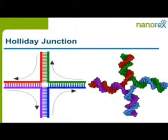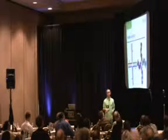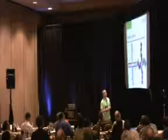And when you mix these things together in solution, they will spontaneously combine into a motif. And this is a very famous structure called the Holliday junction. And scientists have been synthesizing this structure since about the mid-80s. This is one of the first structures that was synthesized artificially in solution by DNA researchers.